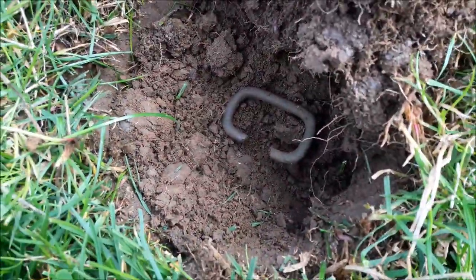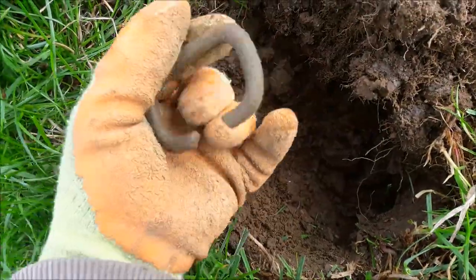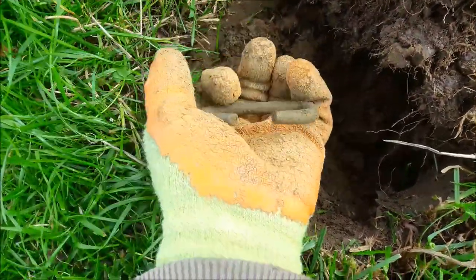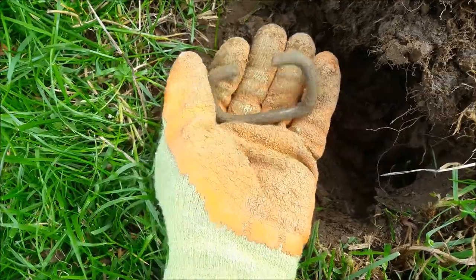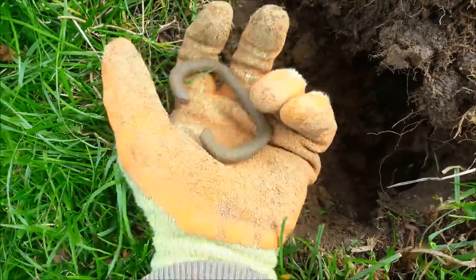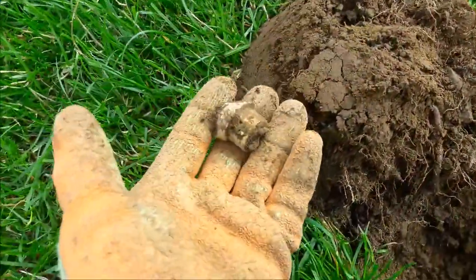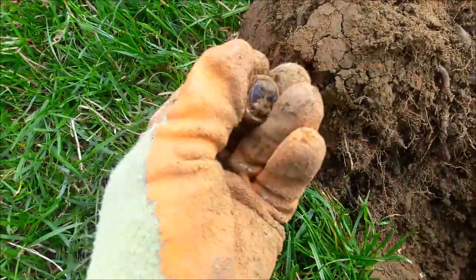There we go, that's quite nice. A little handle. Well, a huge handle, I think. Or maybe that's a bull ring. Either way, not bad. Light bulb number two. I won't film anymore.